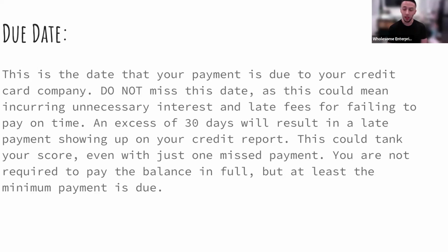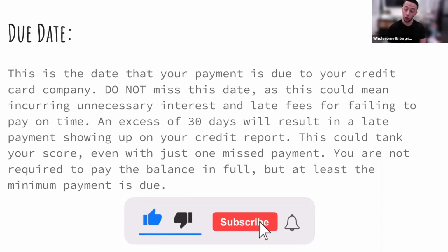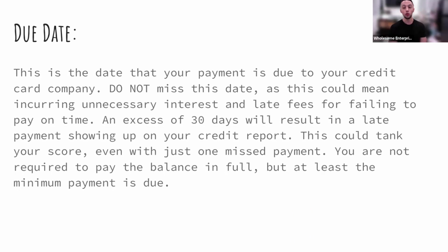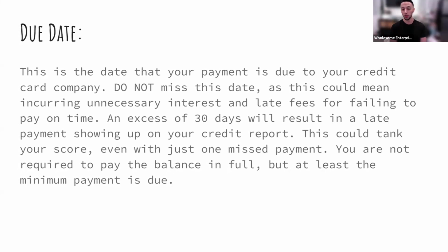Now, if you are 30 days late on your payment, this will actually be detrimental to your credit because it's going to result in a late payment showing up on your credit report, and this could tank your score, even with just one missed payment. So you could have perfect payment history, your credit looks great, and one missed payment could tank your score 100 plus points. So worst case scenario, at least pay the minimum payment.